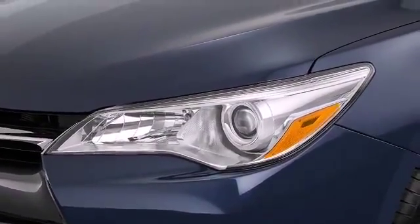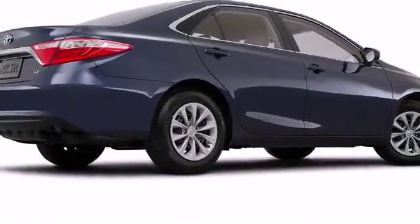The 2015 Toyota Camry. There's no mistaking this car for anything but extraordinary.